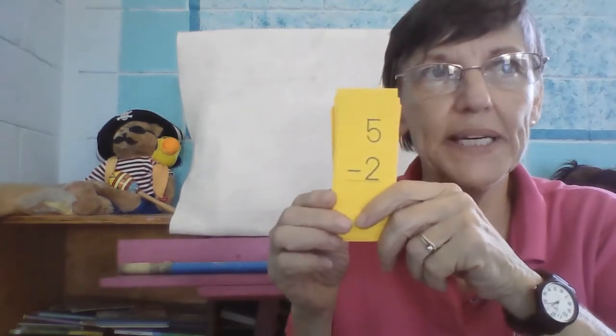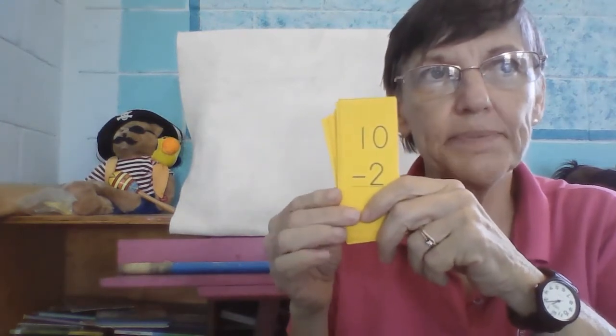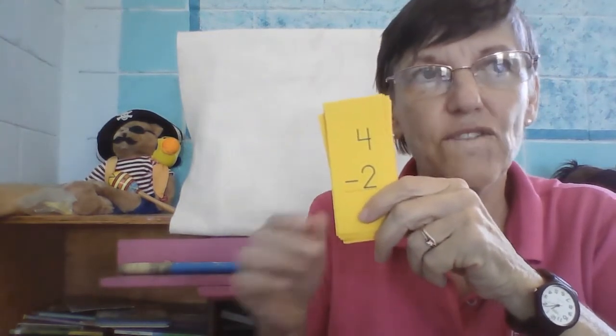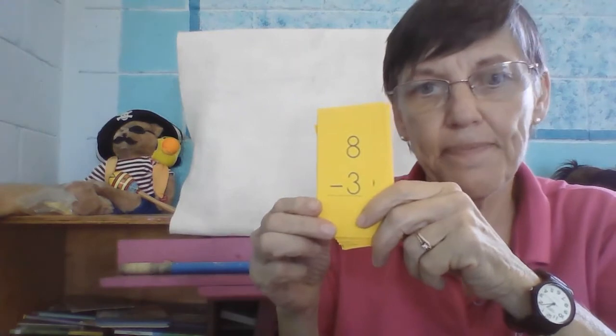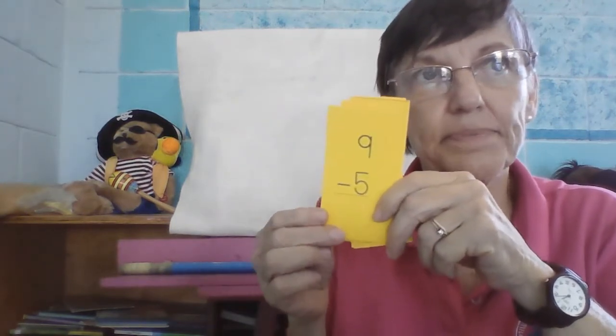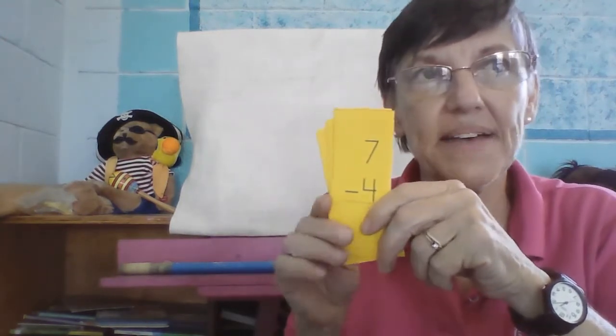5 take away 2 is 3. 6 take away 4 is 2. 10 take away 2 is 8. 4 take away 2 is 2. 8 take away 3 is 5. 9 take away 8 is 1. 9 take away 5 is 4. 10 take away 7 is 3. 5 take away 4 is 1. 7 take away 4 is 3.